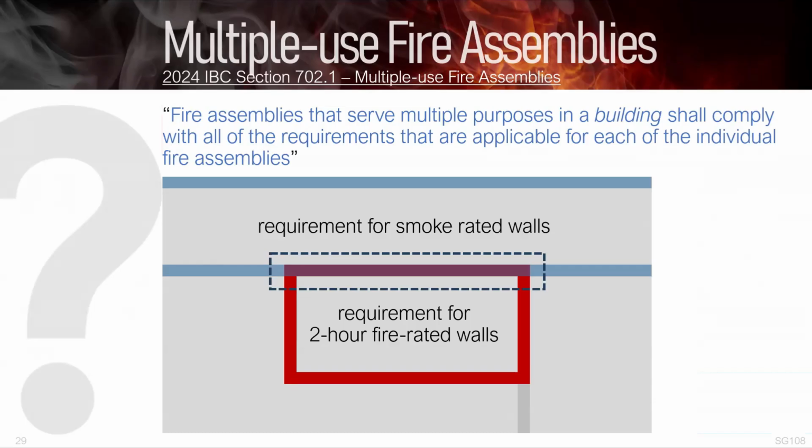So here's the question. The area in that dashed rectangle, what is the requirement for that segment of wall? We need to provide all the requirements for the corridor, which is smoke rated. We need to provide the requirements for the area enclosed with the red walls, which are fire barriers, 2-hour fire rated. So what does that residual combination wall need to be? Both. It is not the more restrictive governs, it's both govern. So that section of wall is going to have to be 2-hour fire rated plus smoke rated.